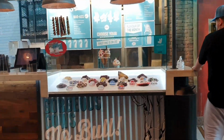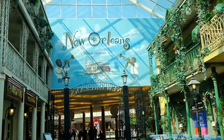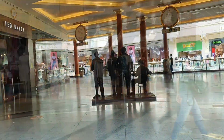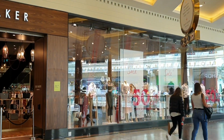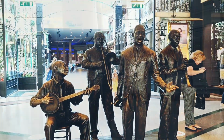So over here, they had different restaurants with foods from different countries. Over here, they just had some shops like Ted Baker and gold shops. And they also had these funny statues representing some men playing music.